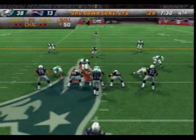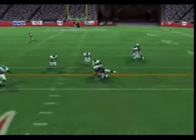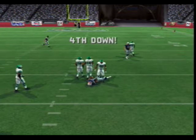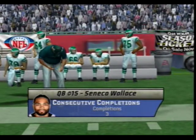50-yard line. This team has to start converting on third down if they're going to be successful. Champ stops him short of the marker. Jenkins couldn't make it to the marker and brings up fourth down.